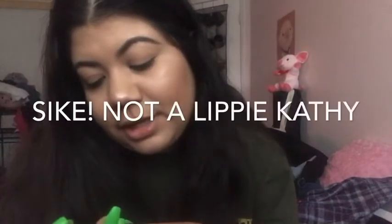it's just a NYX lippy. It's the hashtag This Is Everything lip oil. Oh, it's a lip oil. And I know some of you guys are probably like, Kathy, can you put that on your lip to show us how it looks when it's applied? I got you guys. I got you guys. So this is the applicator.